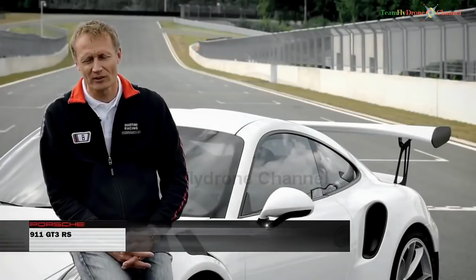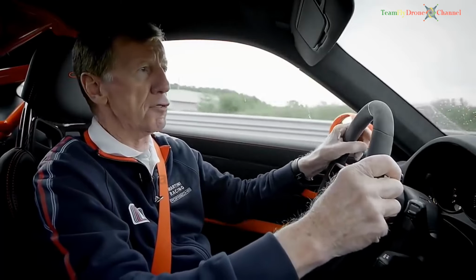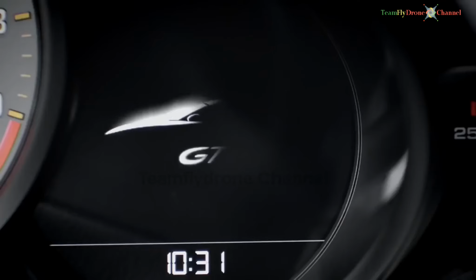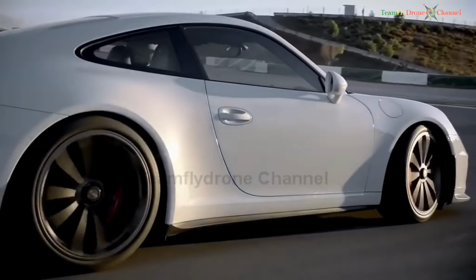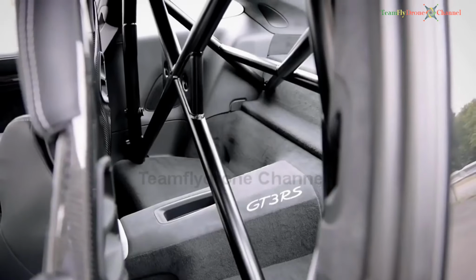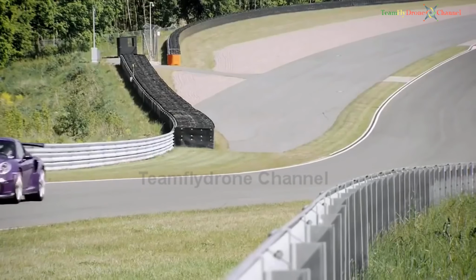RS stands for racing sport, and it's even closer to motor racing than the GT3 is. It was a great challenge for us to build a better car than the GT3, which is an unbelievable vehicle to begin with. We developed the vehicle at Motorsport, and those who worked on it are the same people who develop our race cars. Ultimately, we're talking about a race car here. If you look at the performance specs, you'll see that the vehicle has more output than some of the race cars we send out onto the track.